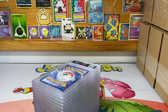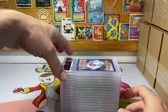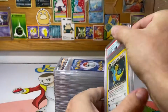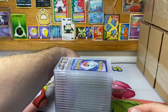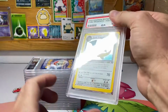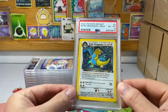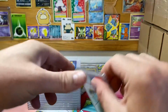All right, so let's set up a good tempo here for the first box. First up, we got a Dark Dragonite. Let's go. There's a lot of scratches on this one. I'm going to guess a 7. Hey, let's go. Good guess right off the gate. I did sit on a lot of Japanese cards, but these are not them. This one might get a 7 as well. Gets a 6. Huh. Looks similar to that other Dragonite.